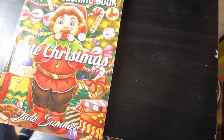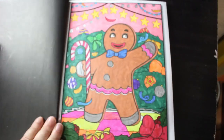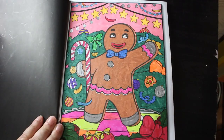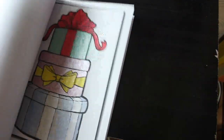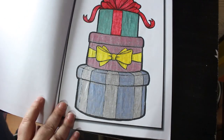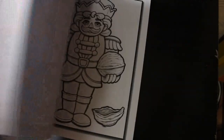Another one called Cute Christmas. Oh, two Cute Christmas ones. And I know which one I did with all gel pens and some markers. That was a while back. And we've got Easy Christmas Colouring Book. I just did that one with my metallics and my gels. I thought that would look nice. That's the only one I did in that. I really must start doing more.